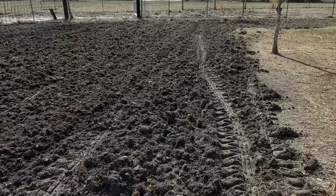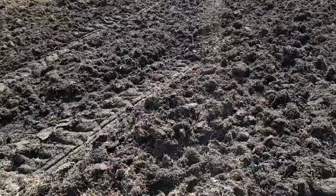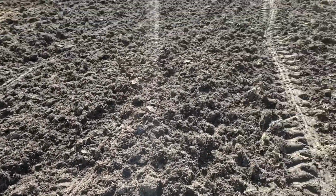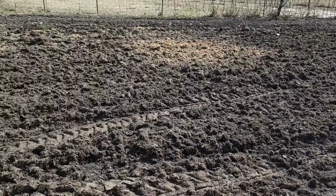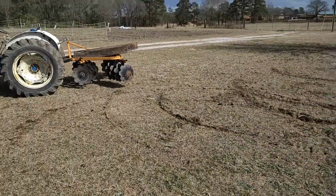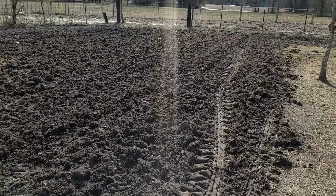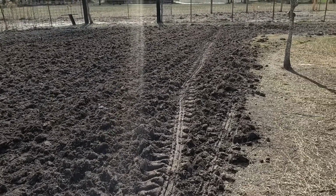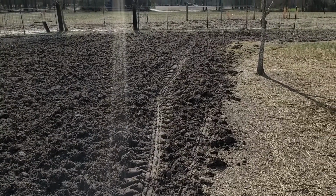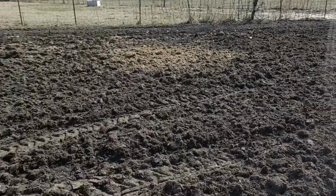All right, guys, we got it dished up. I tell you what, did that stuff come up pretty and black or what? That's good looking dirt. Good looking dirt. I'm fixing to go hook up the cultivator behind the tractor, and it's gonna set my rows out. I got a cultivator and a planter set on 38-inch rows, and I like to use the cultivator just to make my rows because it's easy and fast, and I've got a tractor and a cultivator, so I might as well use it.